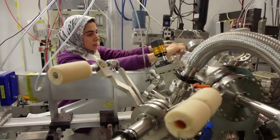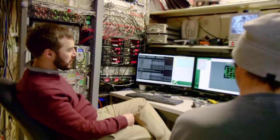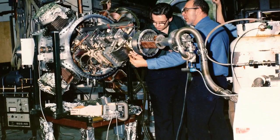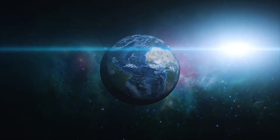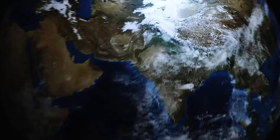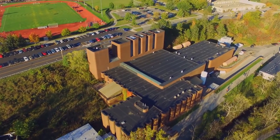Students and staff here at the Cornell Laboratory for Accelerator-based Sciences and Education, or CLASSE, have been pursuing these questions for more than 50 years, developing new technologies, pushing the frontiers of science, and improving the lives of millions. To do this, we have designed one of the most powerful particle accelerators in the world, right here in the Wilson Synchrotron Laboratory.